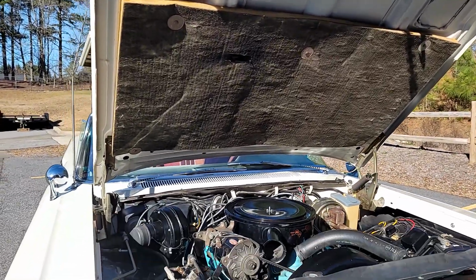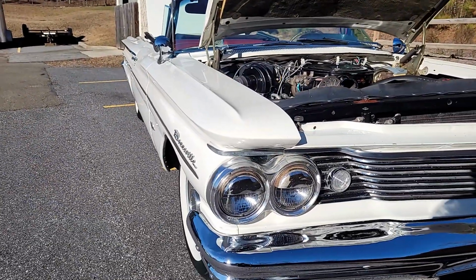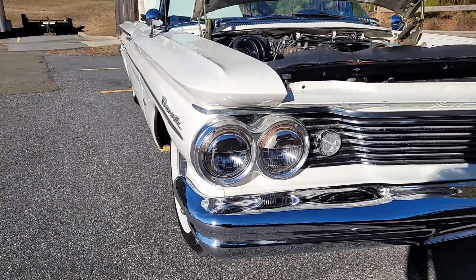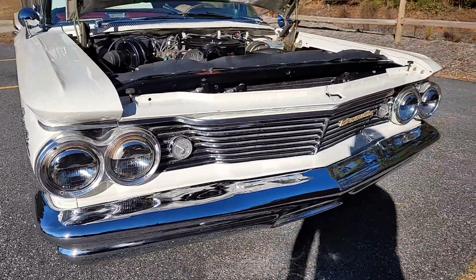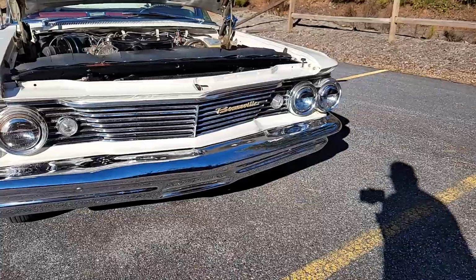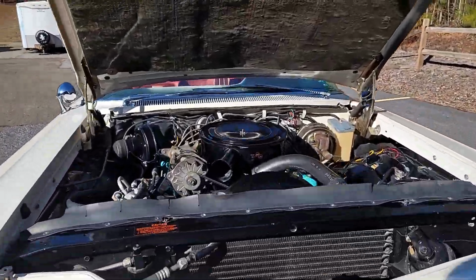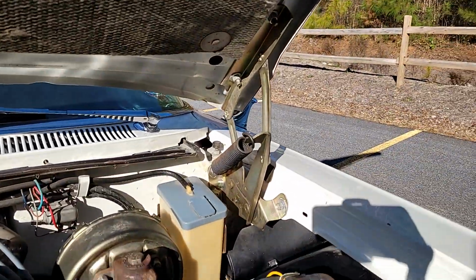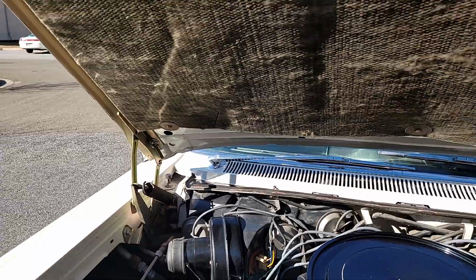Body is straight as an arrow. I mean, look at this thing. A mile long, cool as hell, and pin straight. Look at that grill. Let me get my shadow out of there. Look at that. Absolutely love it. Got new hood springs here, hood hinges, and God knows you need it with this big old hood.